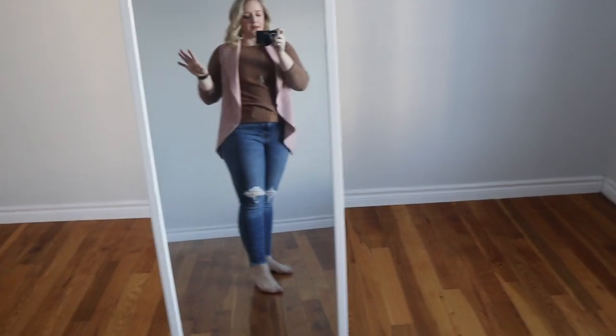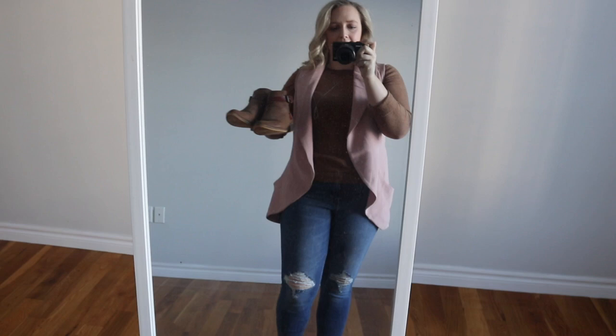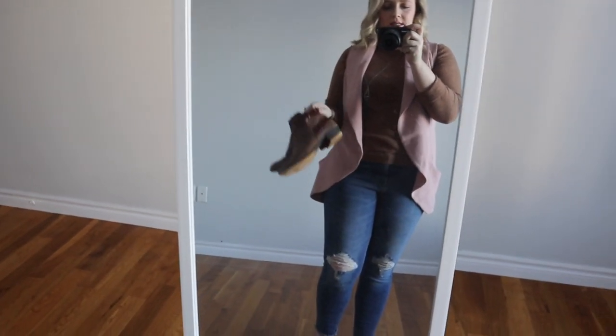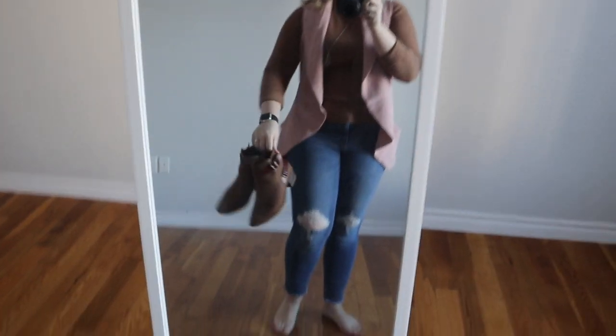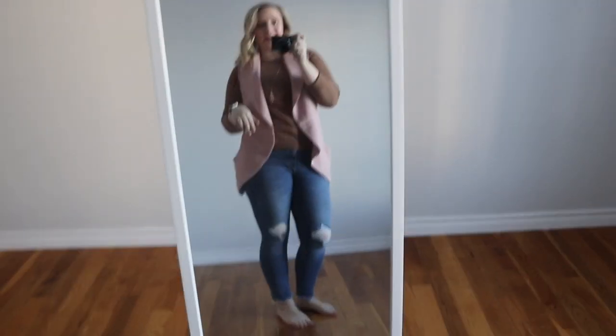If I was gonna run out and go do errands or something, these are probably the boots that I would add. So just simple, kind of match the sweater. They've got a nice detail on them. They're not too high. So yeah, I do really like those. But for the most part, I spend my weekends at home and barefoot.